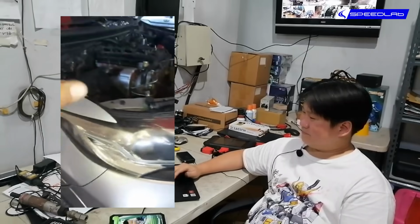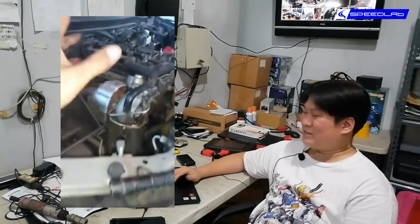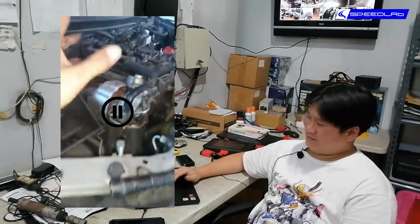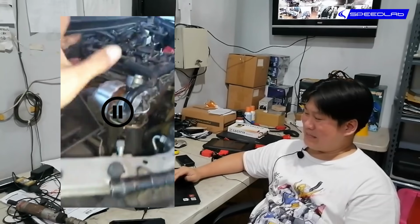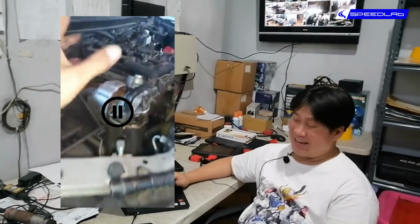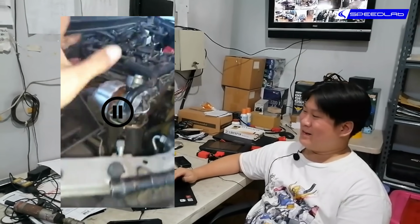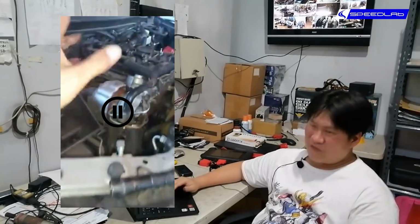Yes, you're still wrong. Because I will repeat for the nth time, the problem is not the filter, the problem is not the car, definitely not the high-tech engine that Mitsubishi put in. It is because the owner did not bother to clean the filter.